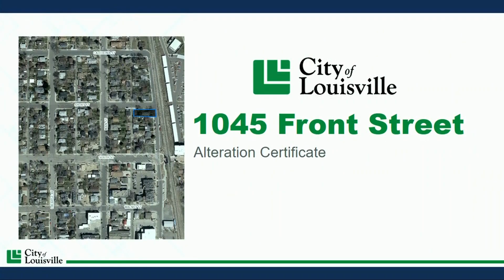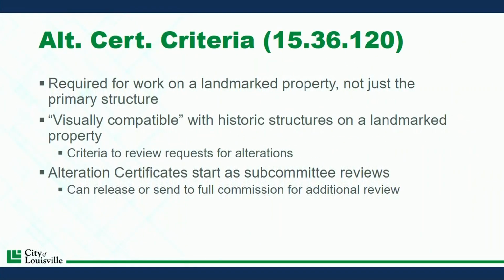Okay, so yes, this is an alteration certificate for 1045 Front Street. Can you all read this up on the screen, or should I dim the lights? Okay. It's fine.